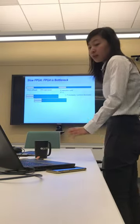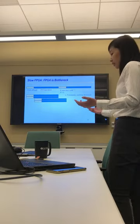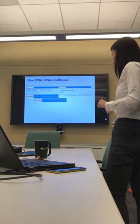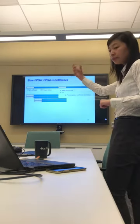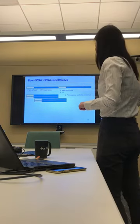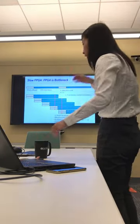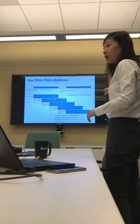And also for the slow FPGA cases, where the FPGA is the bottleneck, I want to first give some explanation of the bottleneck cases and then explain how we optimize that. For example, in this case, we have this yellow part and also the blue part. The yellow part I mark as the FPGA offload region, and the blue one is the CPU operations. When we gradually increase the number of CPU cores, it will finally reach a point where the FPGA kernel becomes the system bottleneck.